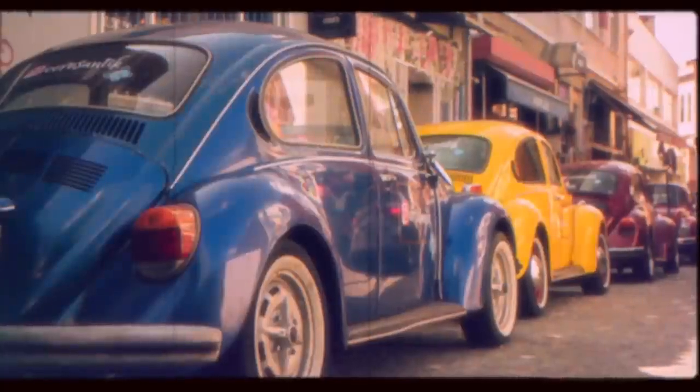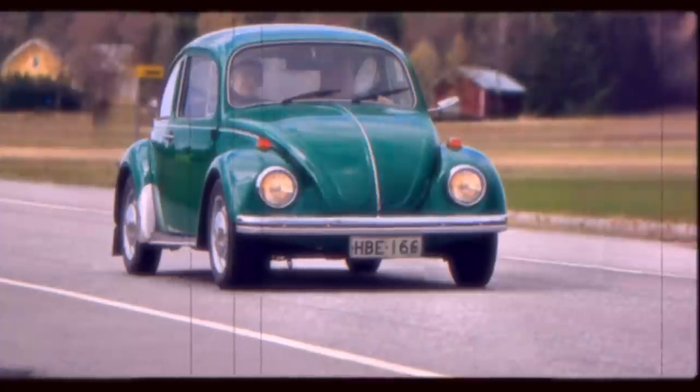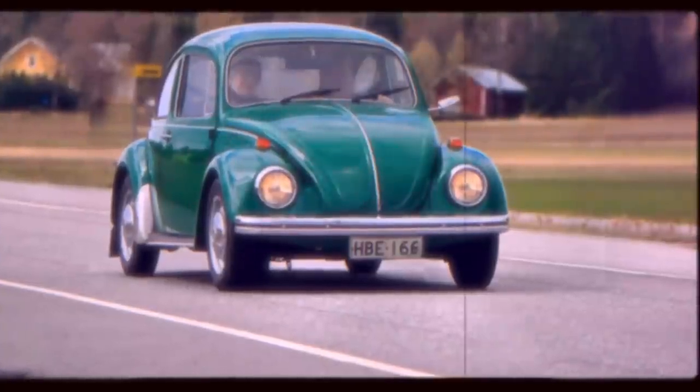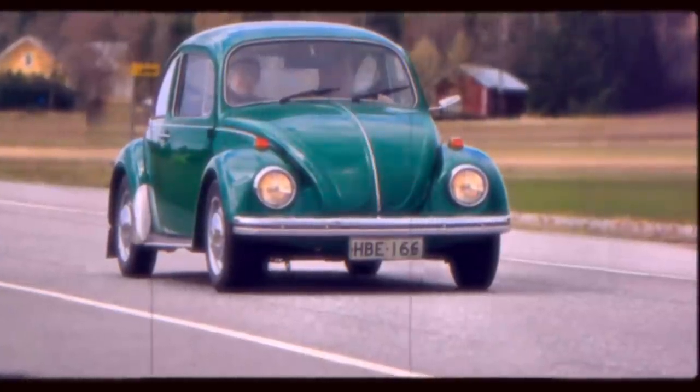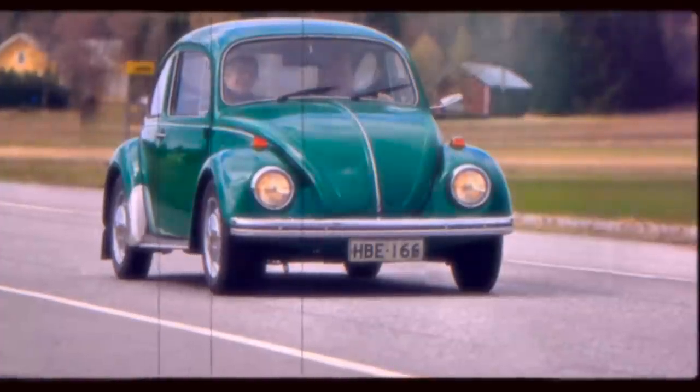But it's not just about mechanics. The Beetle's simplicity is part of its charm. In a world that often feels overcomplicated, there's something refreshing about a car that's so straightforward. No frills, no fuss, just a reliable, lovable machine.